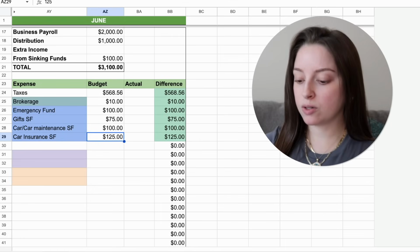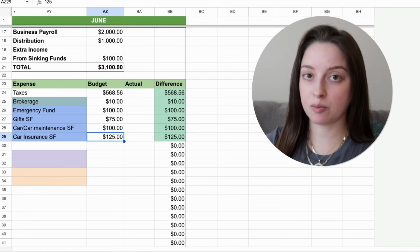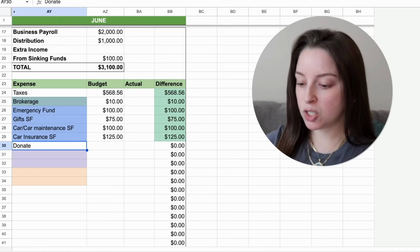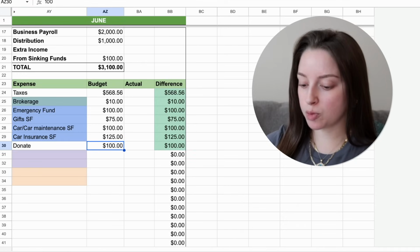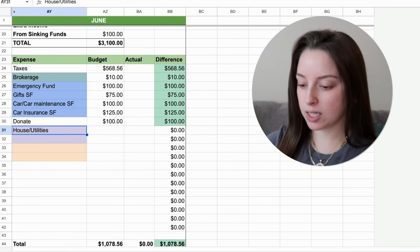That's the goal with each of those, and also why I want to increase my income from my business, because it will allow me to do that. Next is to donate. I want to keep that at $100 per month. Purple section is for housing. So first up is house/utilities.